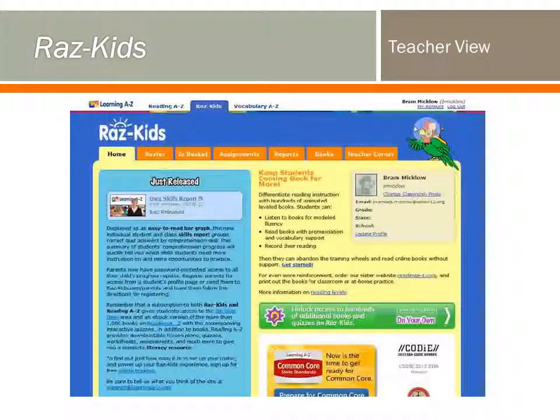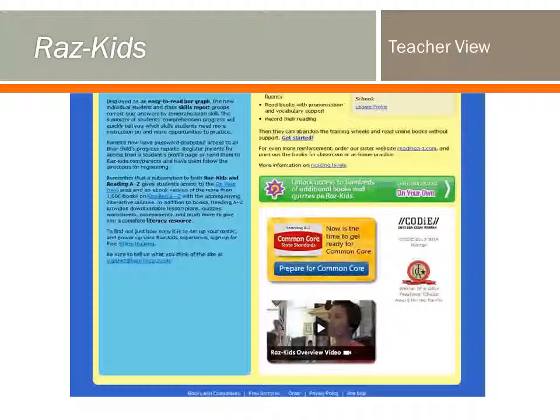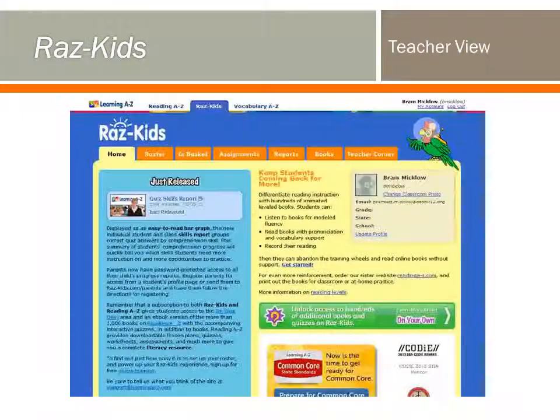And here is the teacher homepage. You'll see some similar things to the general Raz Kids homepage. There's usually something that's been updated that they put in this area over here. They give you little tips and, of course, have access to some of the videos. Across the top are more tabs than you see on the student view.